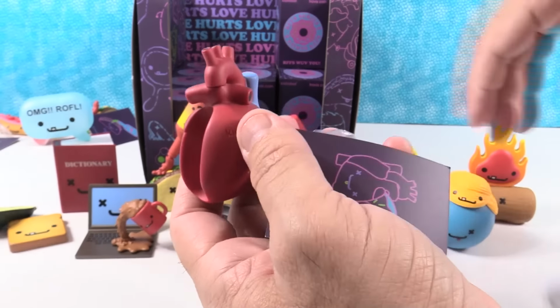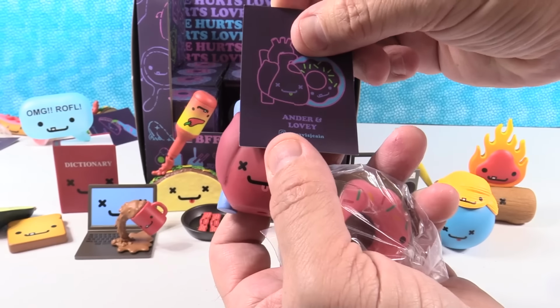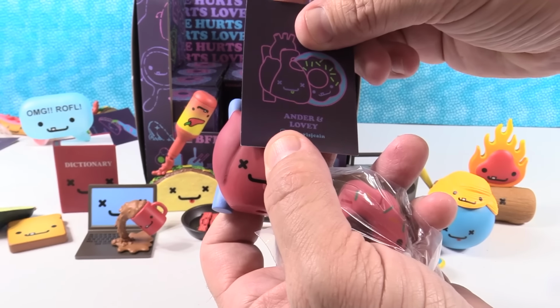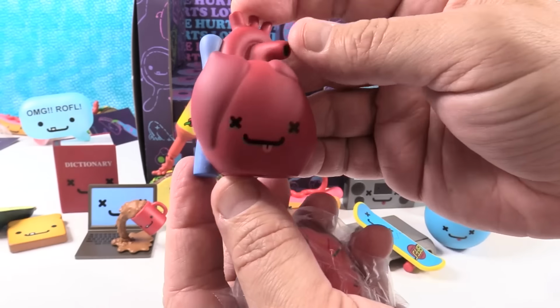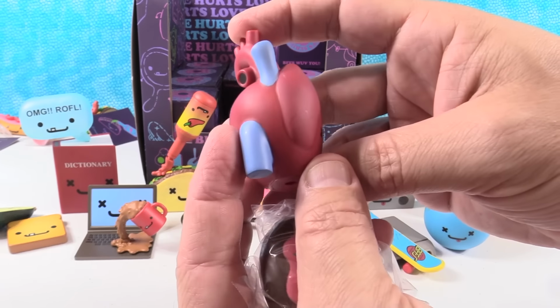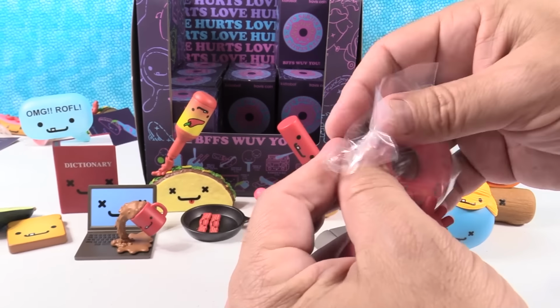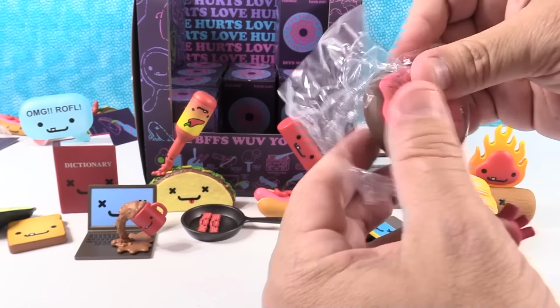What is this? Oh, this is crazy. Oh no, is that a heart? It is. Okay, Andy, Ander, and Lovey. The donut goes with the heart. The heart. Paul's heart's broken. No, it's not. Yes. The heart is broken if I don't get donuts. Because the donut's going to break your heart. No, not today, it's not.